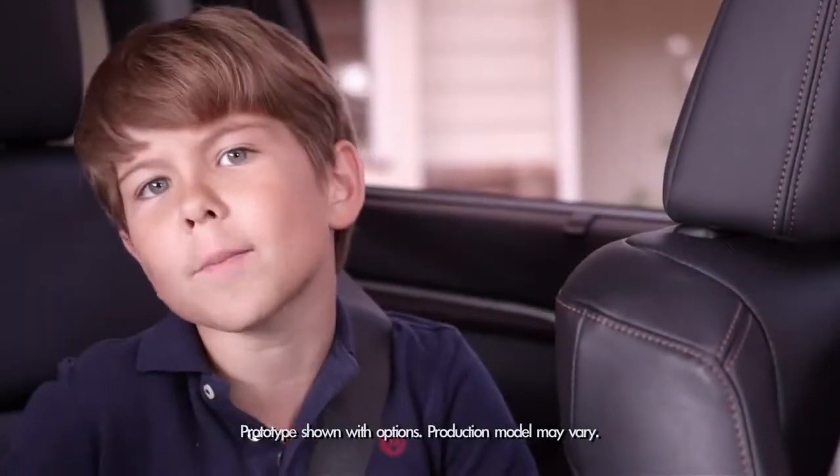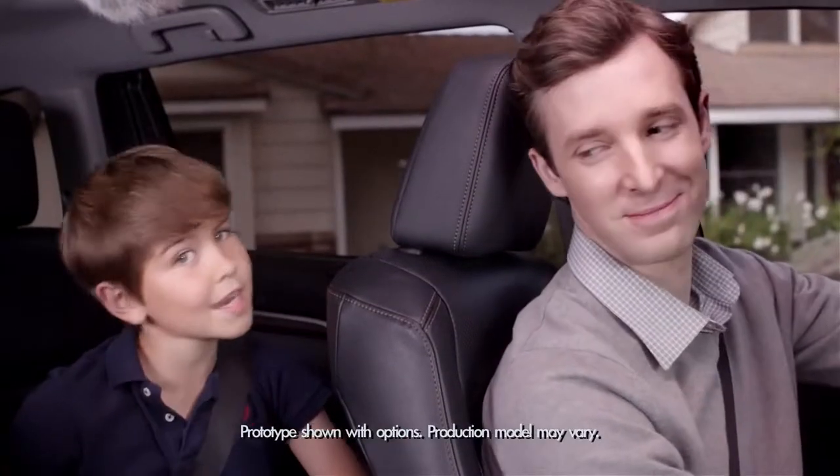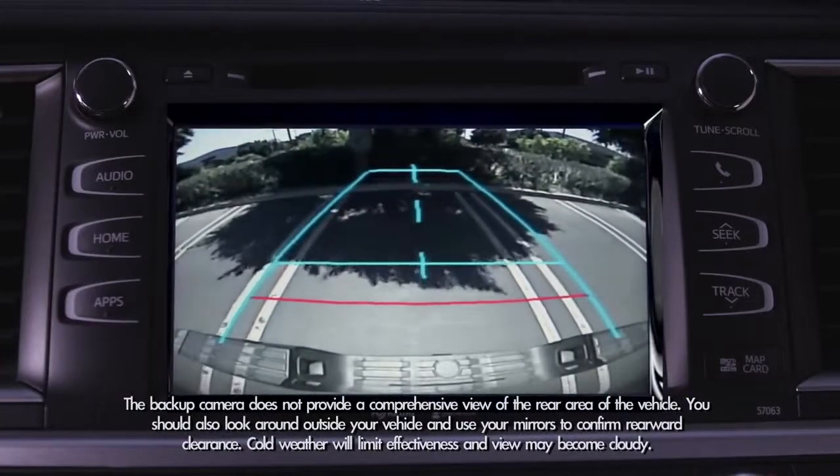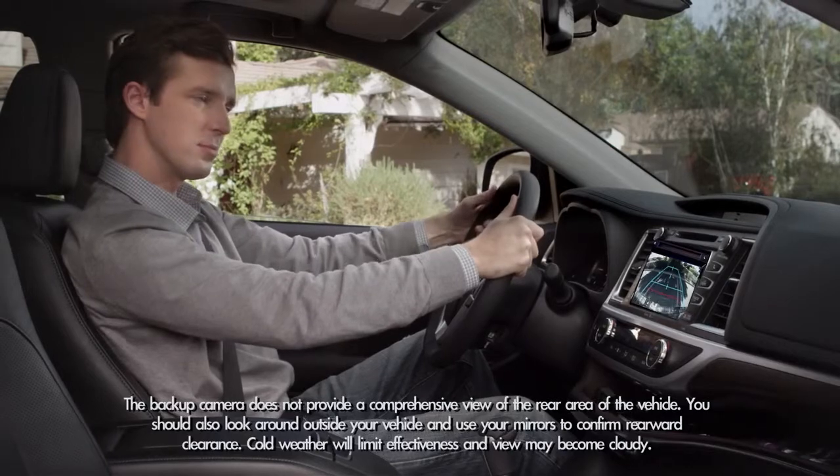Okay, so when you back up, it's nice to have help, right, Dad? When my dad shifts into reverse, the backup camera image appears on the audio display in the center console to show where you are going.